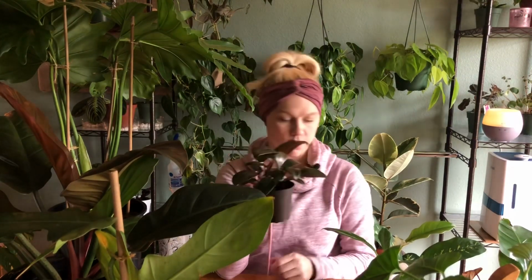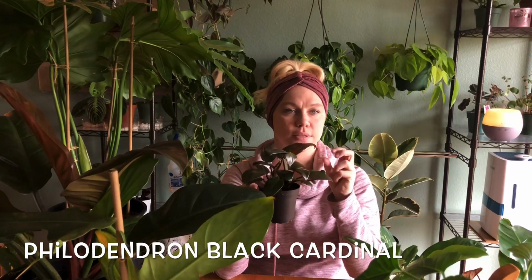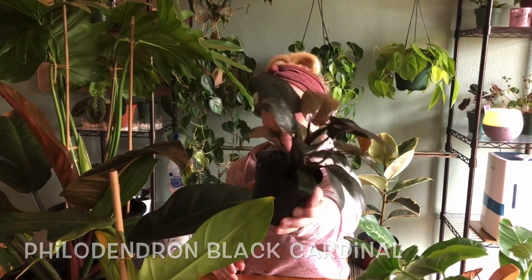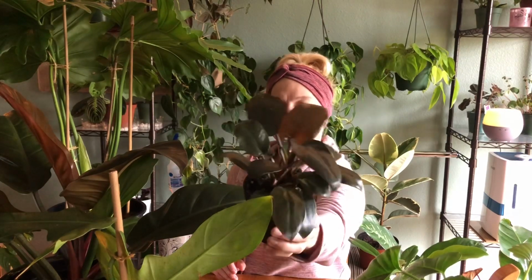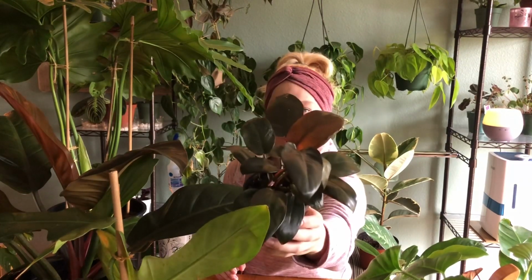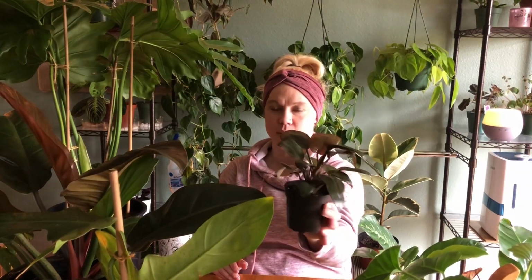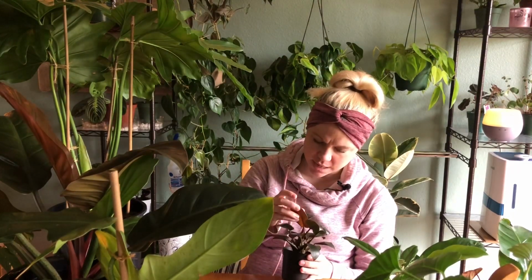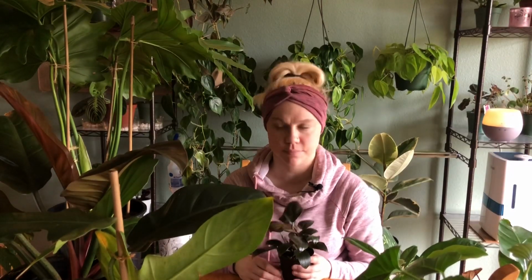I haven't shown him in a while. Well, huge to me, because you should have seen him. He was a tiny little puff of leaves when I first got him. This is my Philodendron black cardinal. Stunning plant. I love when new leaves come in, and I just got a new leaf that came in. When these guys first come in, it's almost like they're this iridescent, shimmery, golden, bronzy color. They are so pretty. And my daughter is coming to my right.